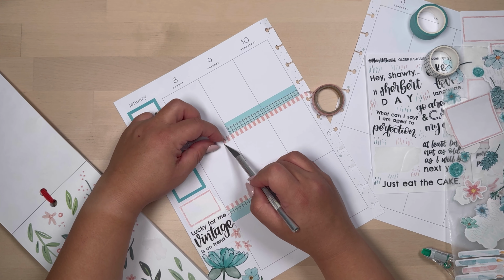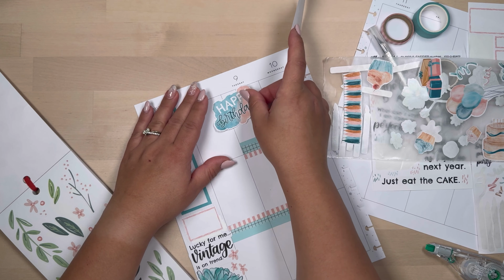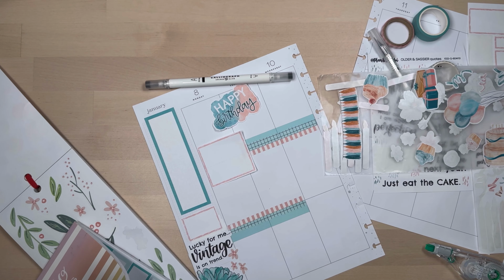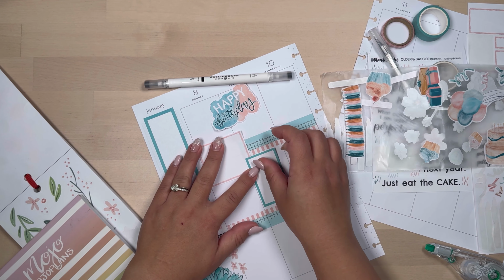It's a very light pink blush. I say pink, but it's very blush and I like it. So I thought it matched really well with the boxes and the color scheme, so I'm adding it. But I tend not to use it as much because I don't have a lot left of that washi.